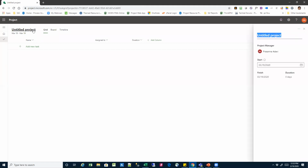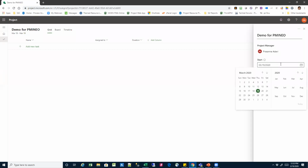So change the name of the project. All you have to do is click on that, and it will bring up a pane where I can add a project name. So I'm going to say demo for PMI and EO. It will pick up my name as the project manager because I created it. You can change it later if you want. You can put a start date and that will decide based on duration. I'm going to leave all that as default for now. So that dynamically updates the project name right there.